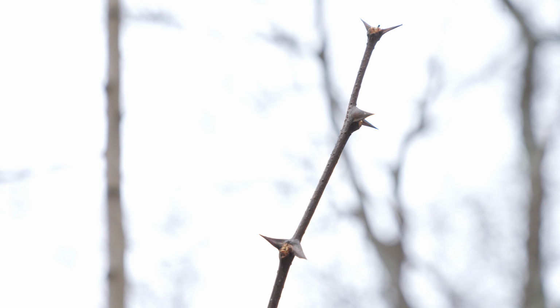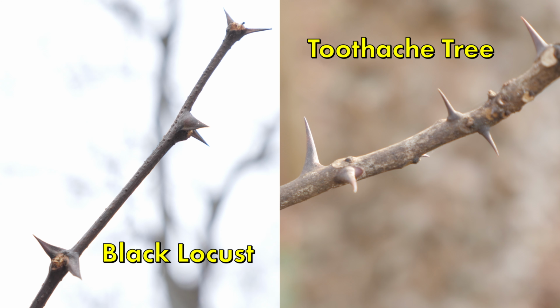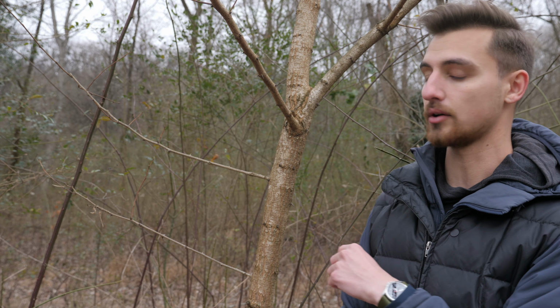Additionally, the spines and prickles on black locust occur regularly, usually in pairs, at the leaf nodes, compared to the somewhat irregularly occurring prickles on toothache tree. The bark and twigs of black locust are toxic, so this one is extra important to know.